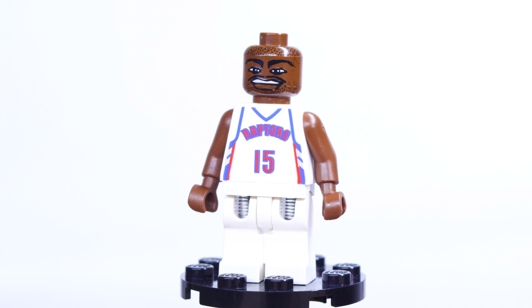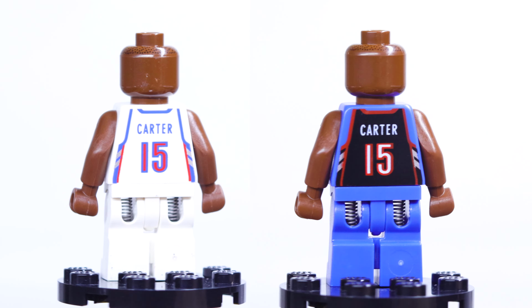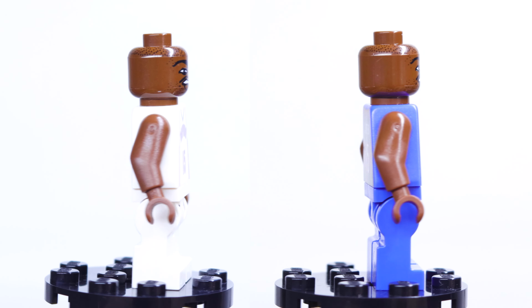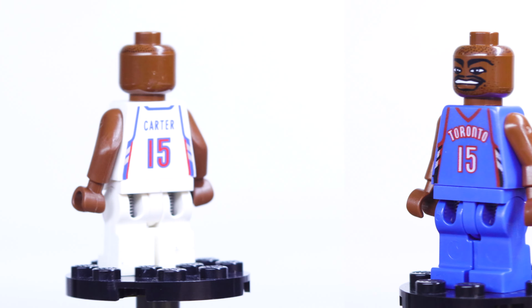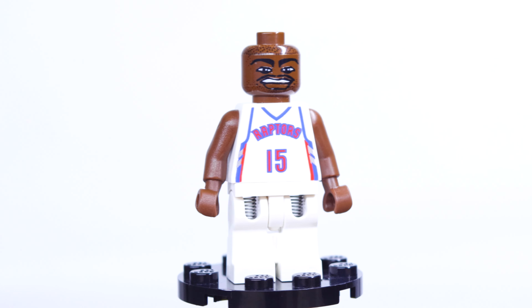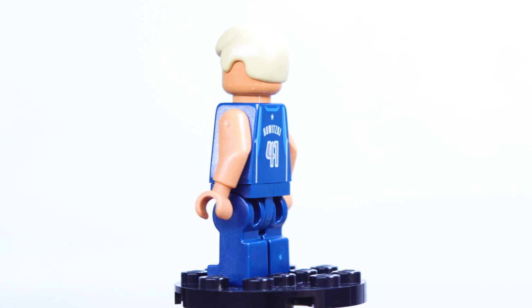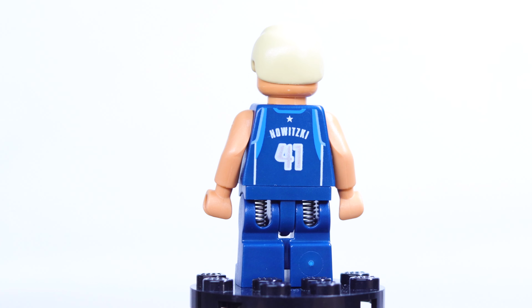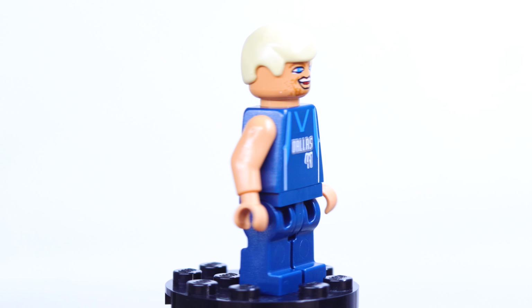Vince Carter's another one who also differs from his version in the set. So, for the East characters at least, I believe all of those are exclusive. Most of the West ones are. And this is the first non-exclusive figure in the set. It's just a copy and paste of the version from the collector's pack, which is kind of a shame. I mean, I know they were trying to keep the West with the colored uniforms. Just probably would have preferred a different character altogether.